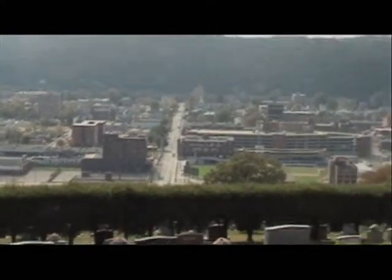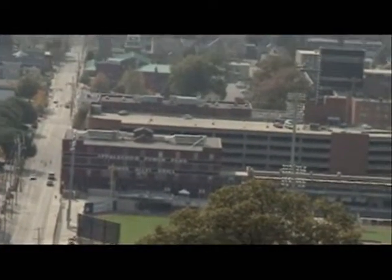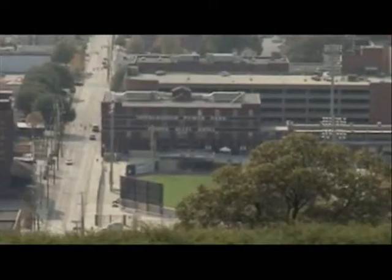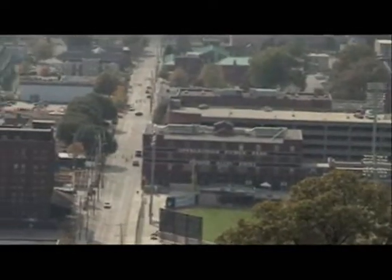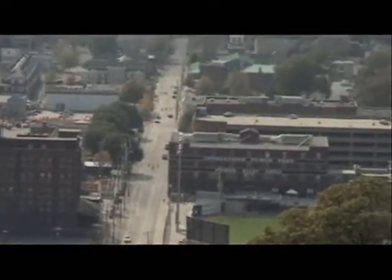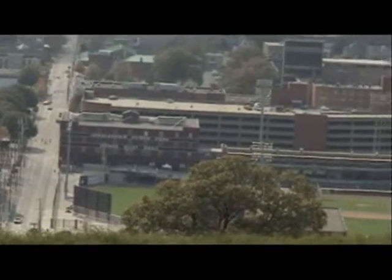And right over there, behind this tree, you can see the baseball diamond of Appalachian Power Park, where the Charleston Charlies, now West Virginia Power, single A baseball team play. They're affiliate of the Brewers. They used to be affiliate of the Reds. I have a story about Yeager Field. You can't see it from here.